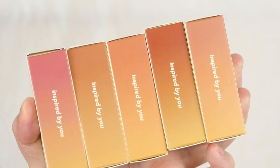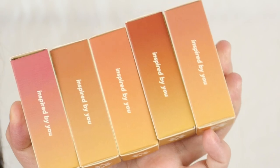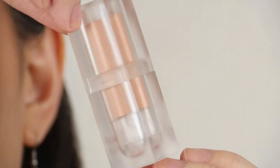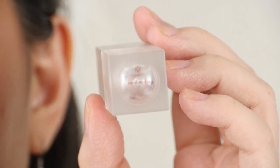Always from a different color up to something that's more of like a parang mustard color. And now for the packaging ng lipstick, yung overall case niya is made from a frosted clear acrylic, and you will also be able to see the name of the brand, product name, and also yung grammage niya.